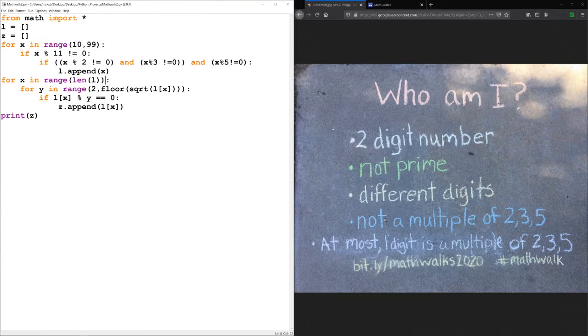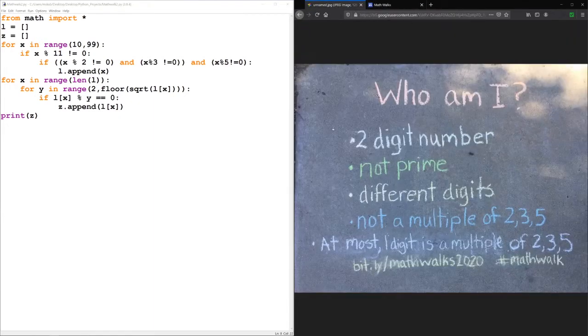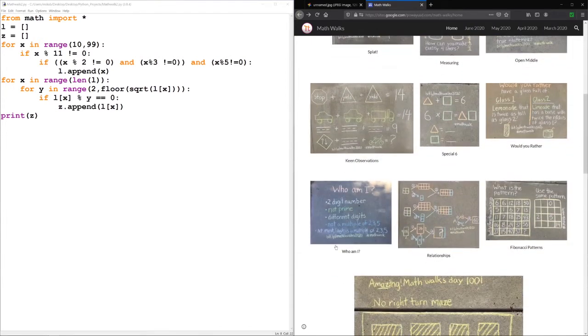And you can find them at bit.ly/mathwalks2020. On Twitter, #mathwalk is the hashtag, and there's a Google Sites page, which the bit.ly link redirects you to. So that's how you can find the Mathwalks, and the Mathwalk that I chose is down here.